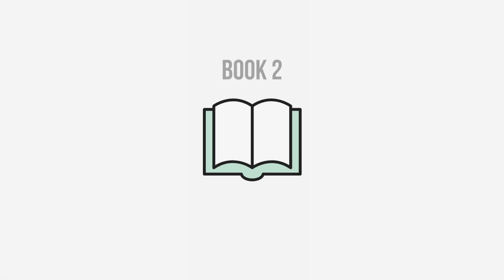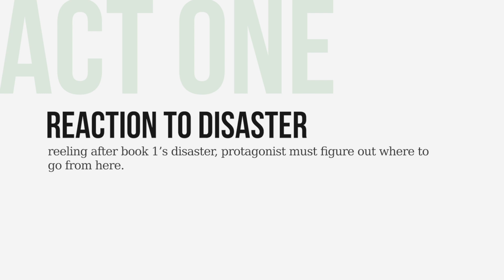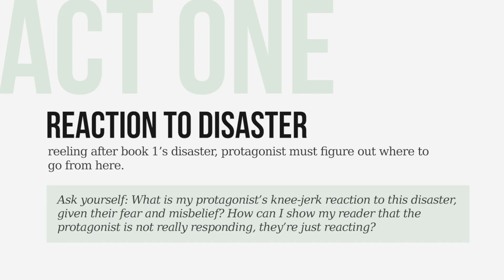So let's look at book 2, The Journey. Act 1. Hook. Welcome to book 2. Protagonist is facing a major problem thanks to what happened at the end of book 1. Recap the problem in case it's been a while between books. Reaction to disaster. Reeling after book 1's disaster, protagonist must figure out where to go from here. Ask yourself, what is my protagonist's knee-jerk reaction to this disaster, given their fear and misbelief? How can I show my reader that the protagonist is not really responding, they're just reacting?